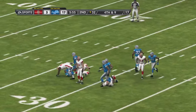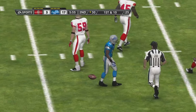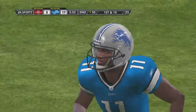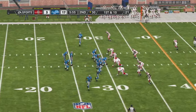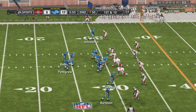Logan gets it at the 23. That was really a good effort. There wasn't a ton of room for him to run, but he was able to get up the field, get a few yards. You never get upset with a punt return guy like that. It wasn't spectacular, but he got the job done. The offense will take over at the 30. First down, 10 to go.